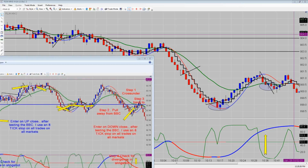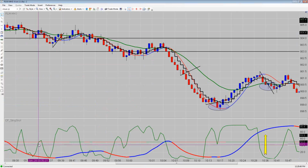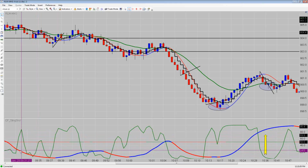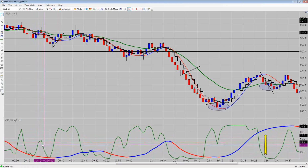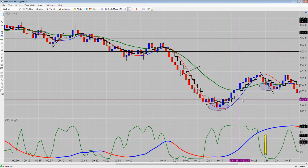Tested the BBC with a down close. And it kept going down, pulled back up, tested it, down close, and it kept going down right here. You're looking down here for your bearish divergence, step 4. Now down here, when you have your bearish divergence, what you anticipate is that this green line is going to work its way down into the cycle. When we have bearish divergence, what we're talking about is this green line diverging from the cycle portion of the slingshot. All right, and that's exactly what happened right there, and down it went, and down it went.